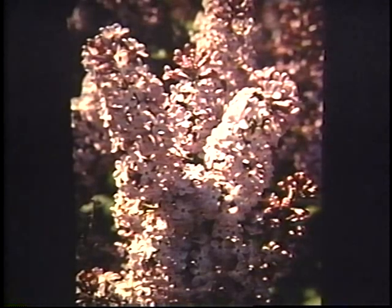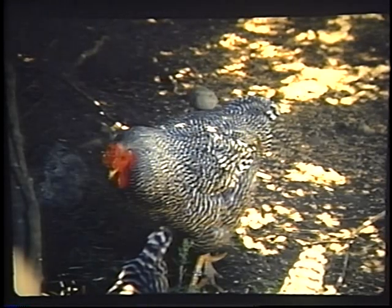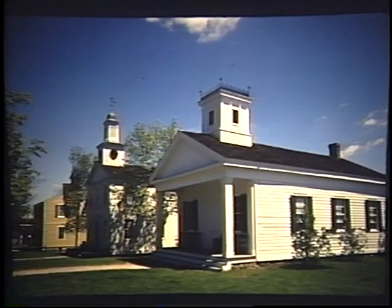And all those lilacs really put the fragrance in the air when we were walking around, because it had gotten nice and warm. This is the Jones farm. And we should see some chickens here, yeah. I happen to know that's a barred rock chicken. And some formal gardens. And the Romulus Female Seminary, that's the one closest to us, and the one with the bigger tower to it is the town hall.